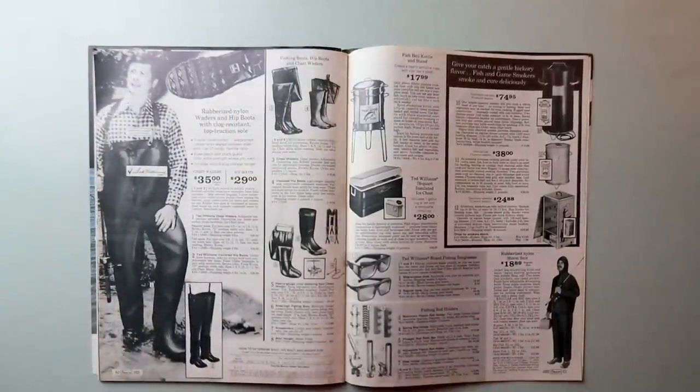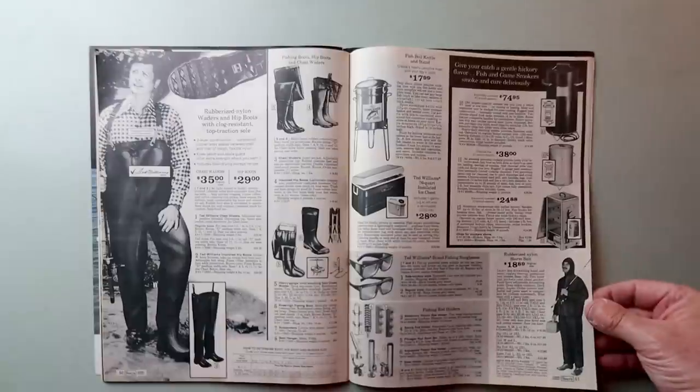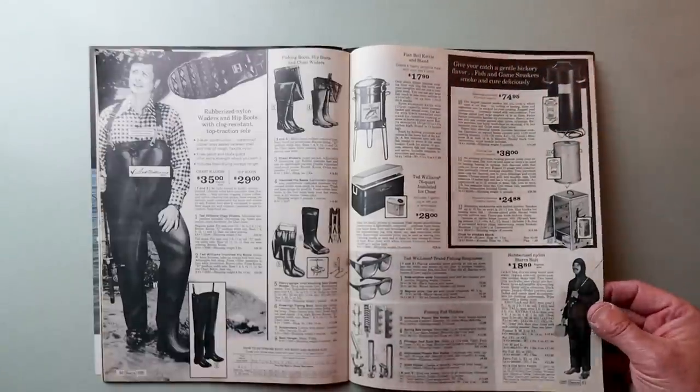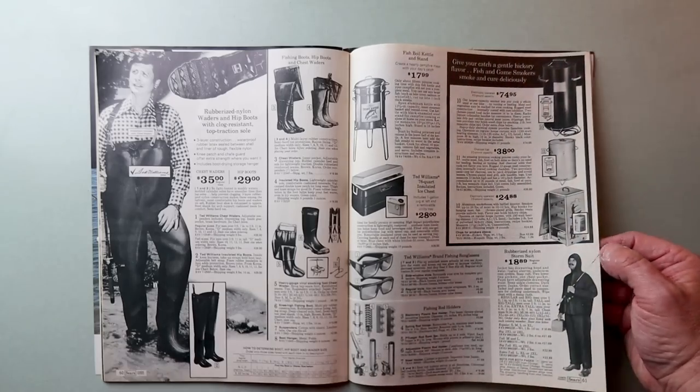All right, so we've got some more apparel here. Ted Williams rubberized waders and hip boots. Very nice. I've got a nice fish boil kettle as well. And look at that. Rubberized nylon storm suit, and if that doesn't keep you warm, that mustache will.